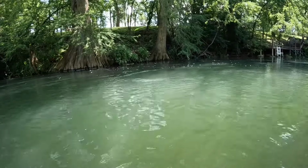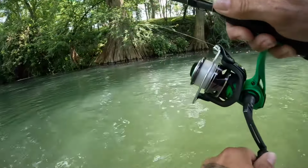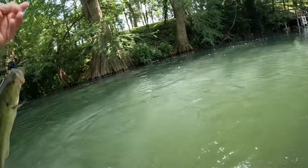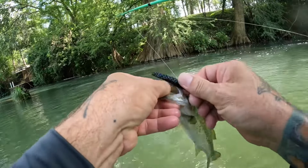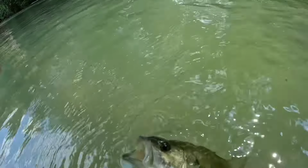Yep, hooked up, hooked up. Is that a better fish? It's a little better fish, and it is a bass. Okay. As long as we keep upgrading every time, a little largy. So that's species number 4, I believe. Again, find slack water or a current eddy and catch fish.